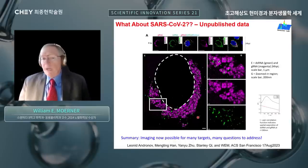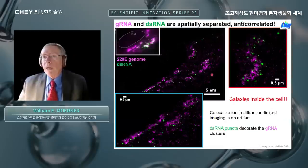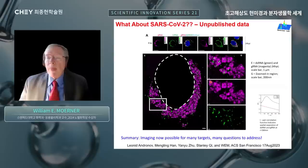Just to mention remdesivir briefly for a moment, remdesivir is, of course, one of the early drugs that was used. It turns out to inhibit that RDRP enzyme, and our imaging of remdesivir treatment on the 229E cells showed that the numbers of both genomic RNA and double-stranded RNA went down as more and more remdesivir treatment was applied. But the general structures of these two different objects stayed about the same. Of course, there are other interesting drugs that can be tried.